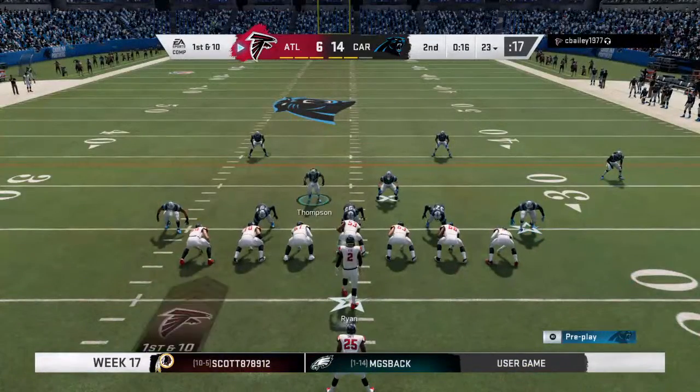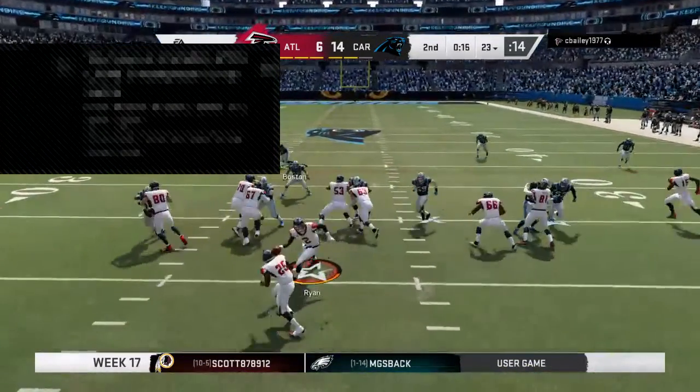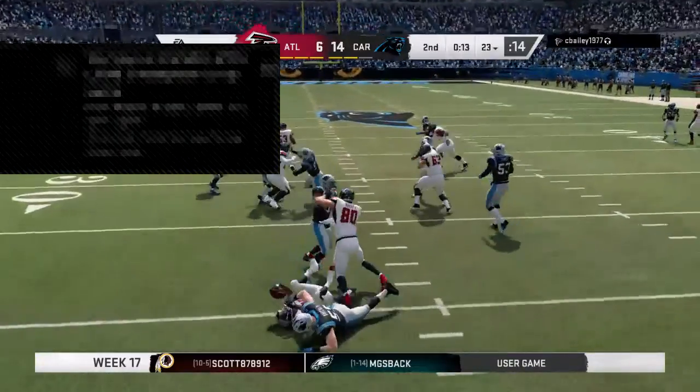About set to begin their next drive. The Falcons offense at the line. We're under 20 seconds to go in the half. I'm guessing the wise play here is to be safe.